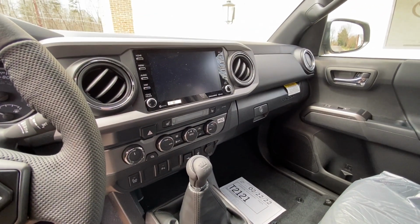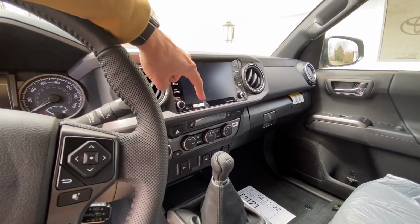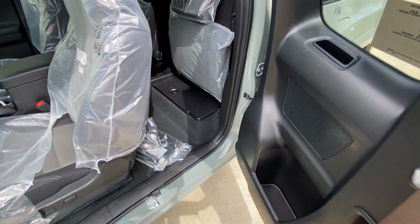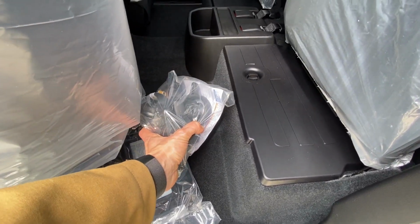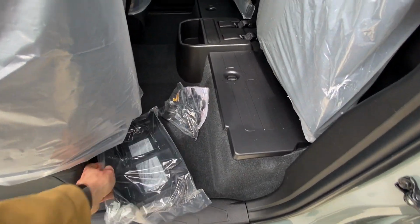Just a few labels on this dashboard. You got the airbag sticker right there. You got this MA2, but I'm not sure what that indicates. And there might be a clear protective cover on this radio screen, I'm not sure. Open up this access cab here. Looks like I got some D-rings for the bed right there. Front license plate bracket. Not sure if I'll mount that or not.